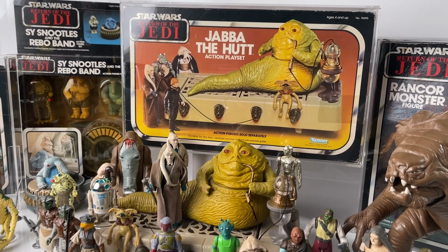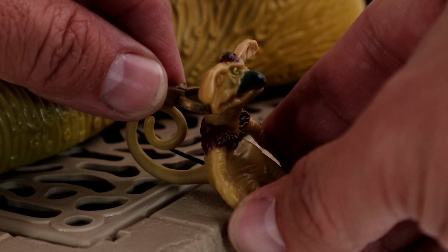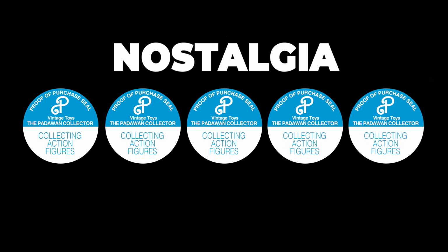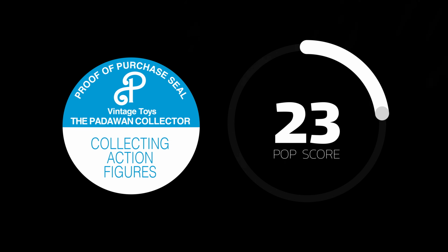The nostalgia factor. This was the centerpiece of my childhood toy shelf, and I got many years of play with this set, 5 POPs. So the total score for the Jabba the Hutt playset comes to 23 POPs.